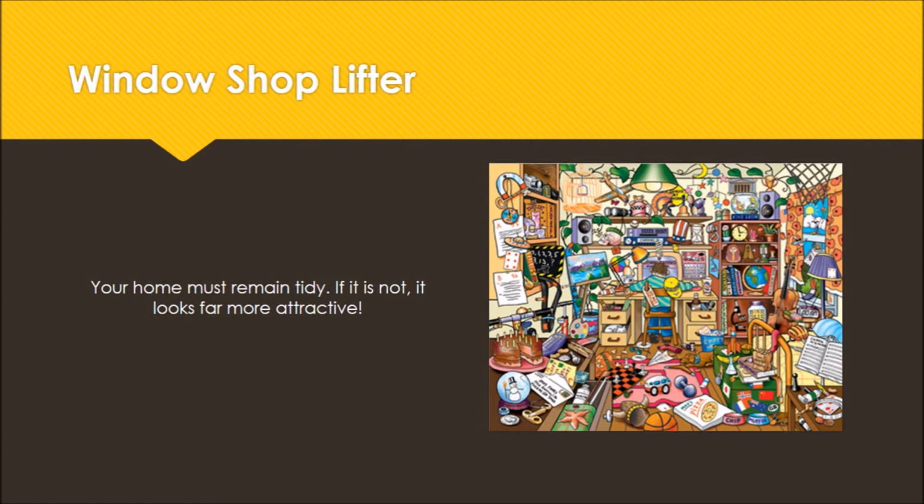The basketball, the toys, the cake. Maybe the burglar will want the cake. I think that's a violin over there in the corner. It might just be a cello. It's a bit big to be a violin. But you see the point.